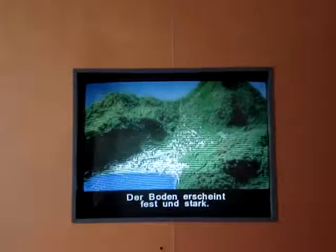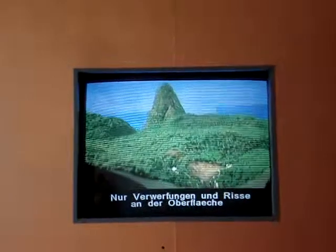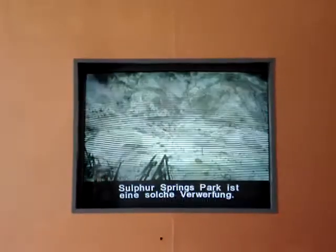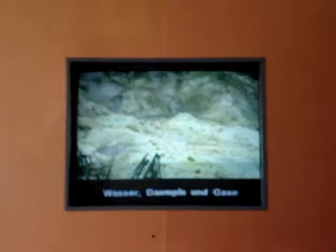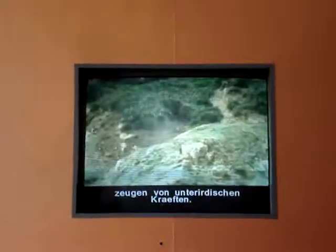The ground on which you are standing feels strong and firm, but underneath is a scalding, seething world that is revealed only where there are geological faults or cracks in the Earth's surface. Sulphur Springs Park is such a fault. The hot waters, steam, and gases that escape to the surface here are evidence of powerful forces at work in the bowels of the Earth.